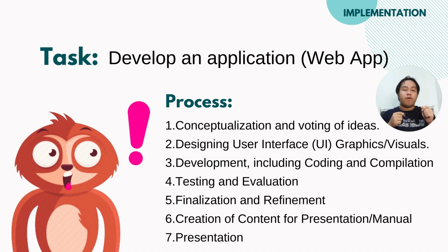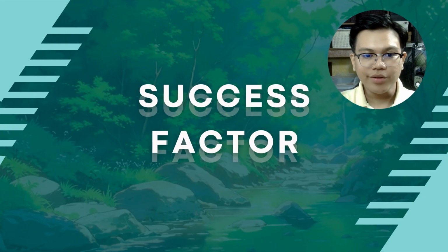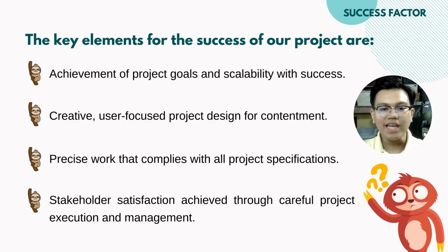So let's hear from Sebastian Dane to discuss the success factors. Hello everyone, I'm going to talk about the success factors of our project. The key elements for the success of our project are achievement of project goals and scalability with success. We want to achieve our project goals and scalability successfully.